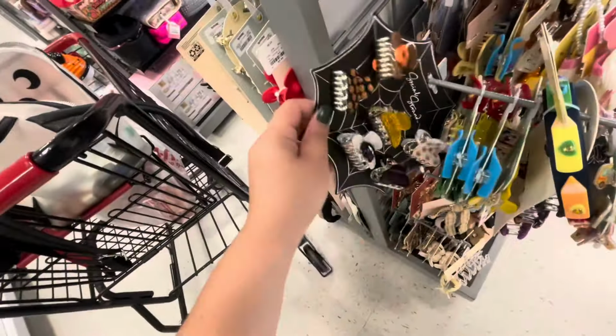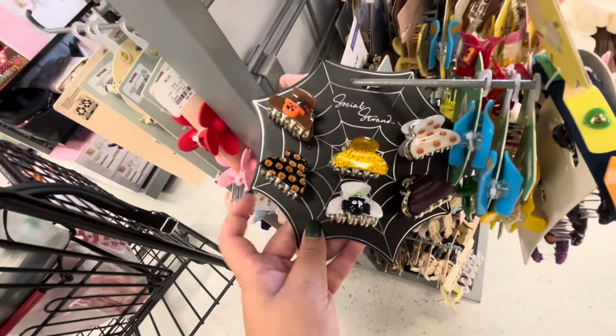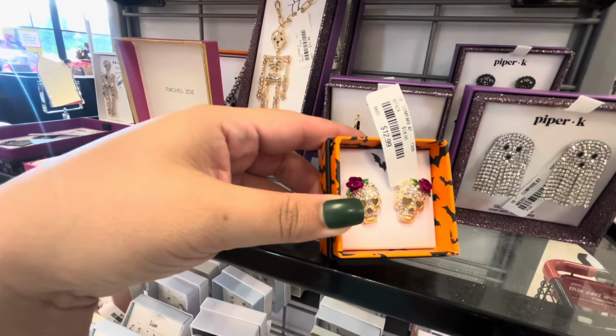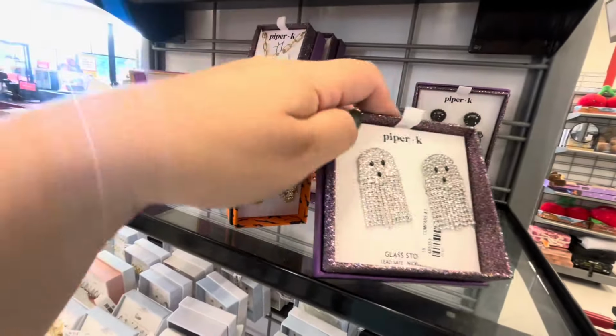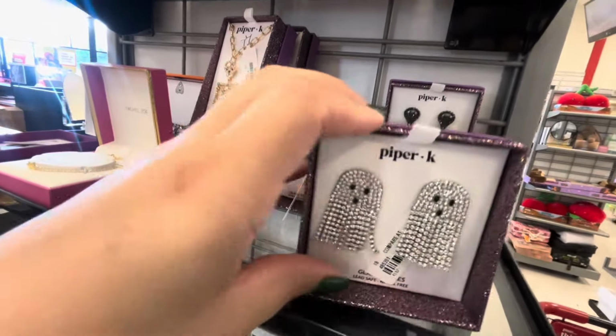Look, I spotted these fun hair clips. I love them. Look at the spider. These are $5.99. And then here they have these new skull ones with the roses on top for $12.99. And these beautiful sparkly ghosty ones. These are $12.99. I love them.